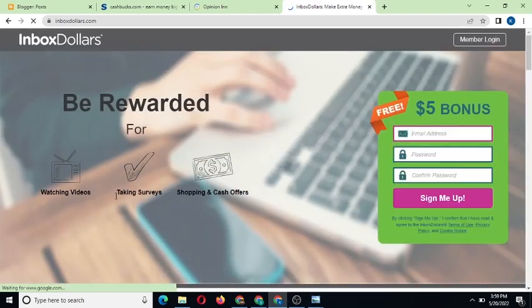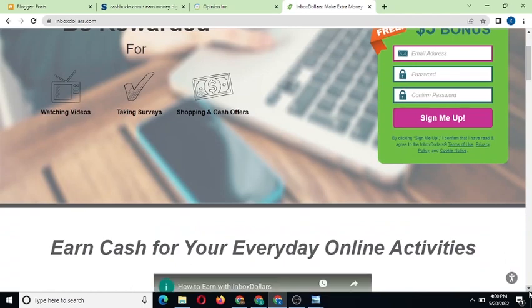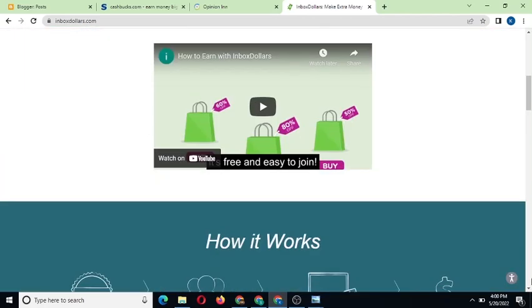Be rewarded for watching videos, taking surveys, shopping and cash offers. And now you get a $5 bonus for free when you sign up to this site. That means you don't actually have to pay to earn money from this site. It's completely free. This is one of the best parts of the whole thing. It's free, you don't have to pay a penny, and this money can be paid in cash.